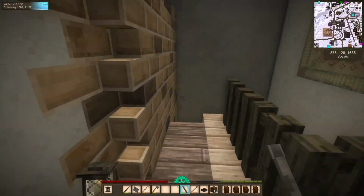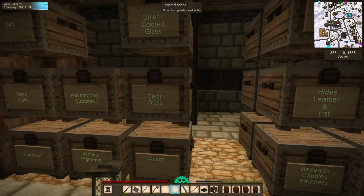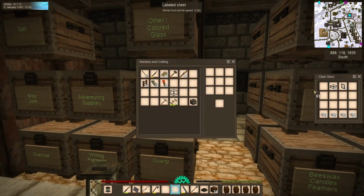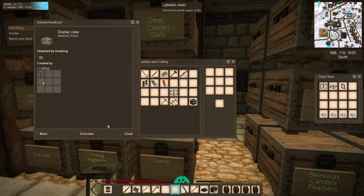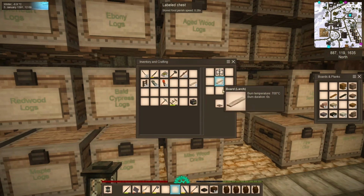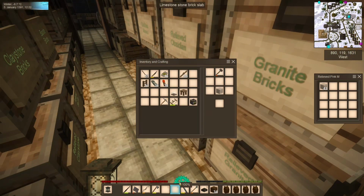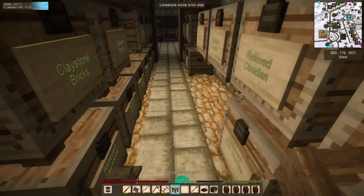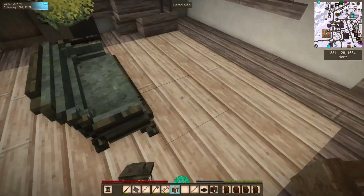Then, I think we'll do something we haven't really touched on before. I'm gonna get some materials. We need some clear glass. I believe it's a full block. Yes, because we're going to be making a display case. So let's grab a couple planks, and we can make a display case, just like so. Now, we will want a table to put it on, and I'm thinking we should make another fancy marble top table, because that's what we do around here. And we will just do the thing. There we go.